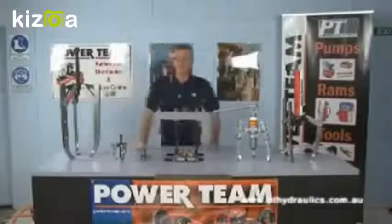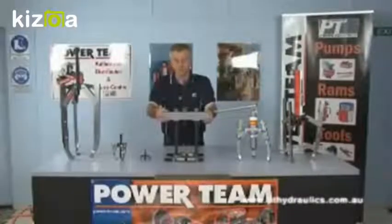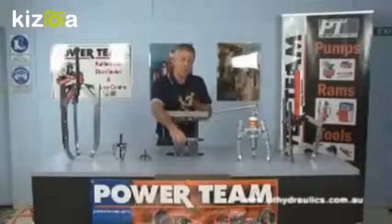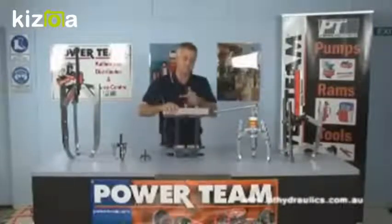Apart from that range of pullers, we also have a range of push pullers, as you can see here. These are designed for pushing or pulling bearings or couplings off shafts. And in addition to that, we actually have a bearing removal unit that actually fits behind the bearing, which assists in ease of removal off your shafts.